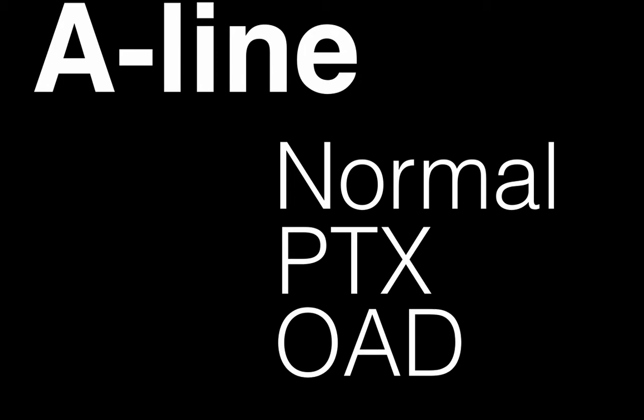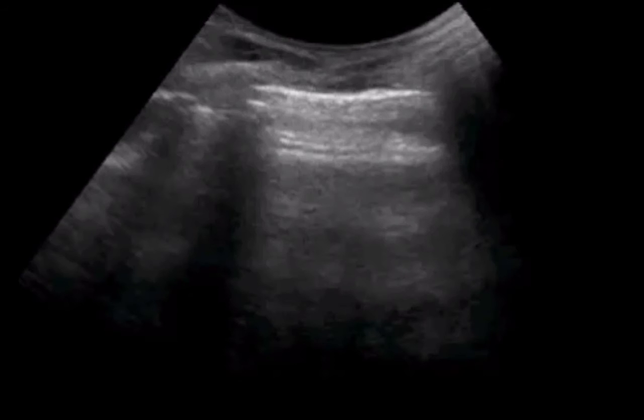So you can see A-lines in a normal lung for sure, but you also see them in pneumothorax, and you see that in obstructive airways disease. The A-line, which is air, you see it anytime you have predominantly air in the thorax. So when people say it means normal, it doesn't. It just means that there's predominantly air.